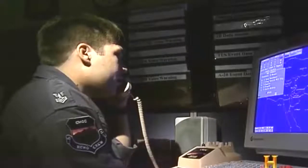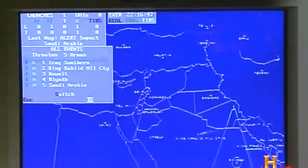Reported a launch and impact of a missile out of southern Iraq. Predicted impact in Saudi Arabia.